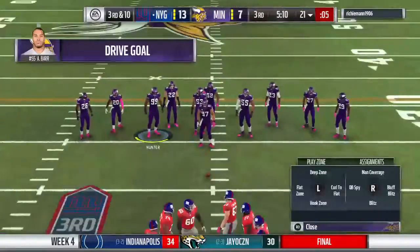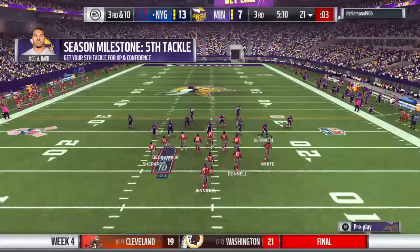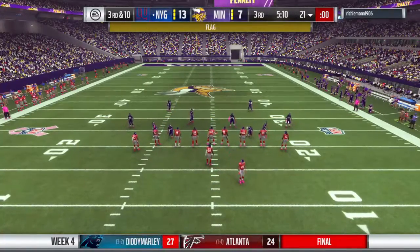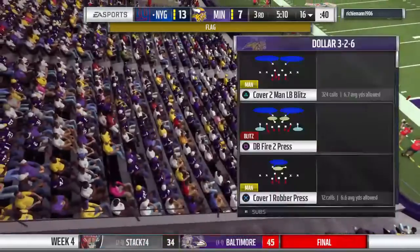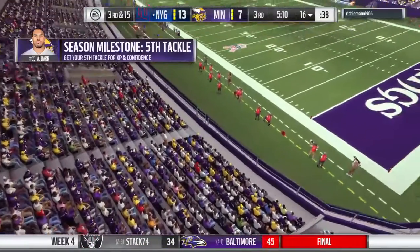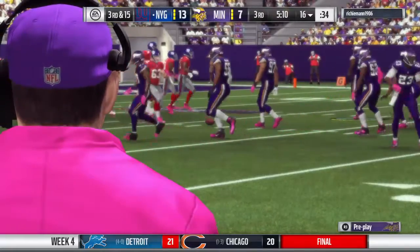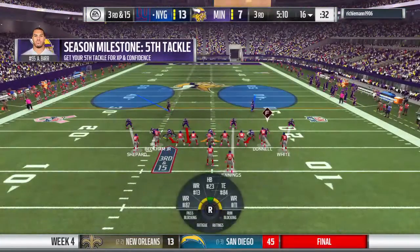So incomplete on 2nd down. Now they'll look to convert here on 3rd. Play clock all the way to 0. Didn't get the snap off. 5-yard penalty. And you see the head coach writing that note on his play sheet right now. He's going to be addressing that with his staff. A sense of urgency. Get to the line of scrimmage. Snap the ball.